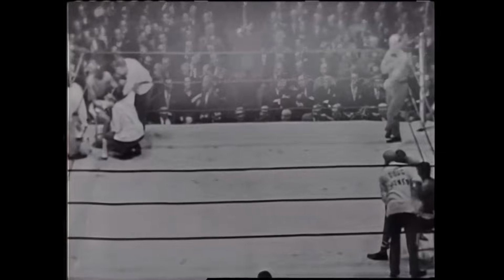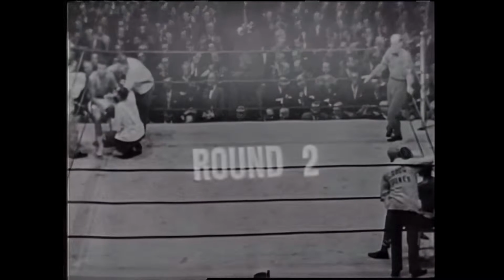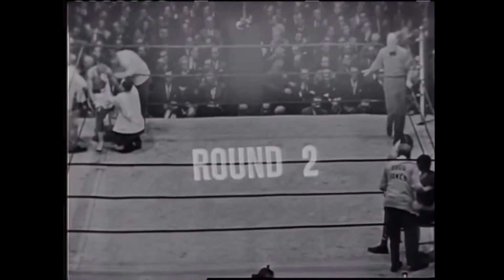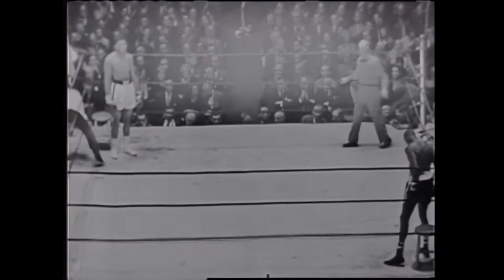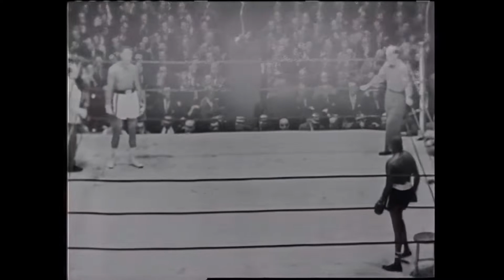Jones has been knocked down previously. He is just off a 7th round knockout victory over Zora Foley. He's a boy that can take it. He's never been stopped, and the same is true of undefeated Clay. We get ready now for round two. Nearly 19,000 looking on at Madison Square Garden. Hope you're enjoying it.